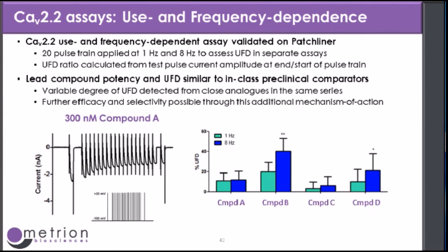But we did set up the assay and we did use it on the lead compounds. This is a Patchliner recording. We have a 20 pulse train voltage protocol there. You see there's a small decrease in current amplitude between the beginning and the end of the pulse train. In the presence of compound A, there's really only about a 10% increase in that decrement, and there's no further increase when you pulse the cells at 8 hertz as opposed to 1 hertz.